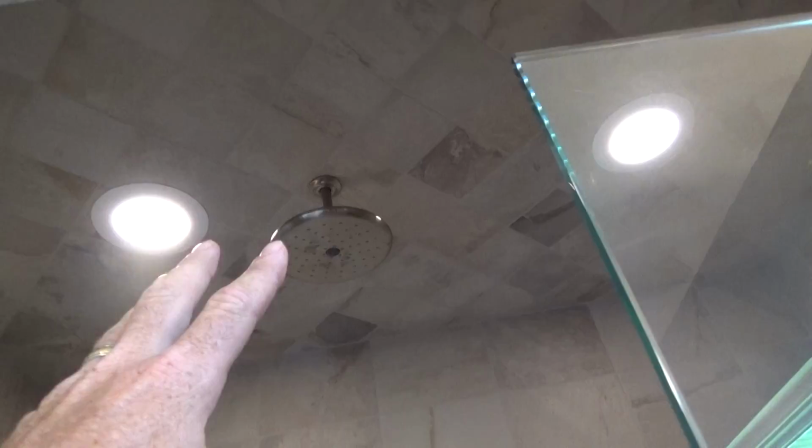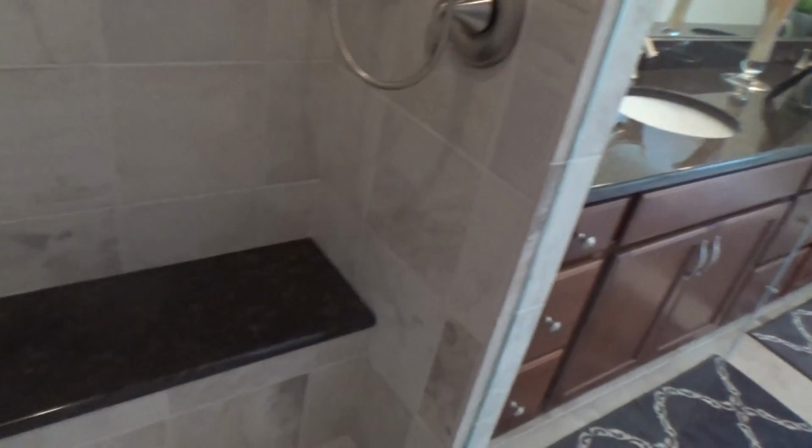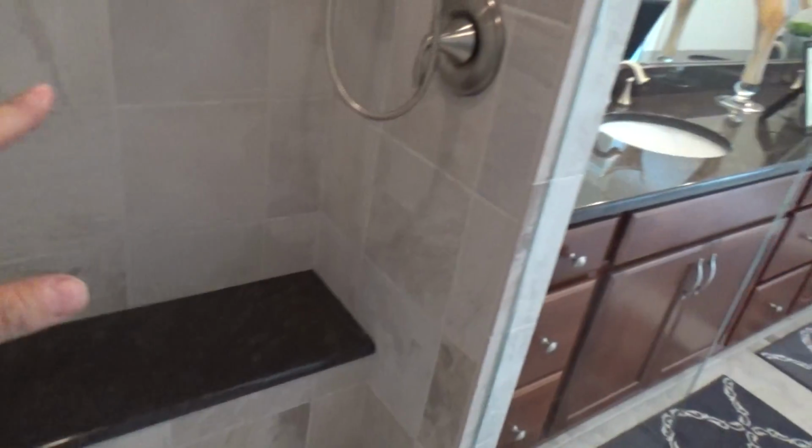A big shower pumpkin head in the middle, rain head, and then one on the left. Also a handheld for the ladies right here for sitting down and maybe shaving the legs and things. So there are 3 shower heads in the shower. We put a Euro glass door on it right there with brushed nickel fixtures to match.